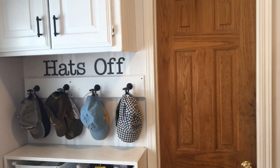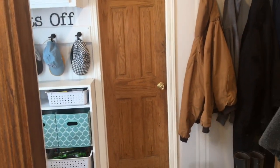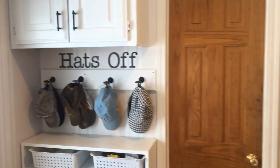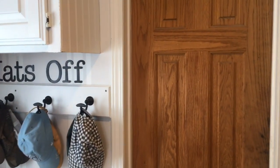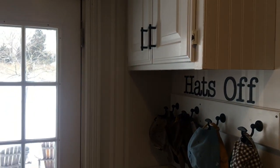So I'm coming into this room off of our kitchen. So our kitchen is here. I'm walking into the mudroom now. That door straight ahead is a bathroom, and it needs help. It needs to be gutted. It's in really bad shape.